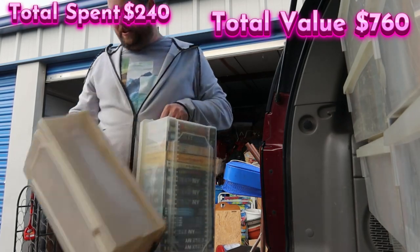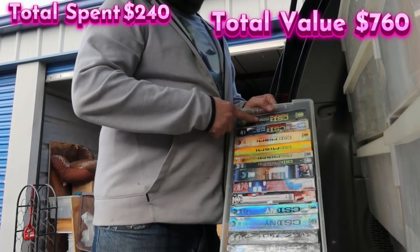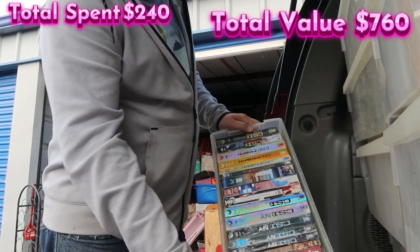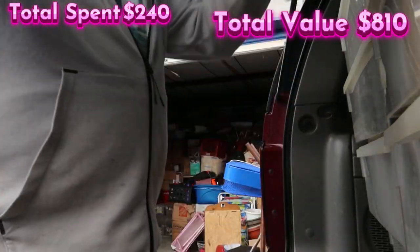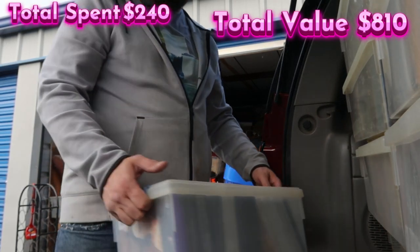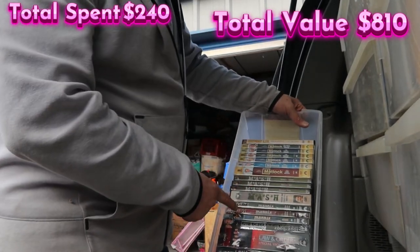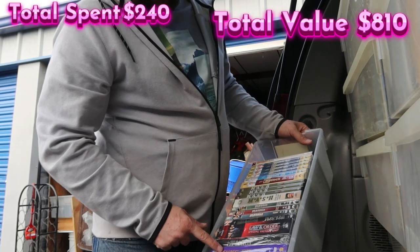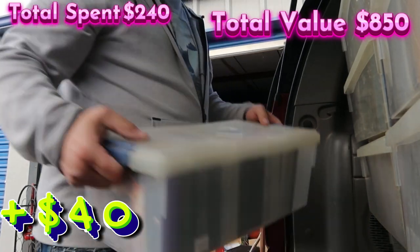What's that? That's an empty tote. We don't want empty totes. But we do want CSI Miami, CSI New York, Dragnet. Most of them are new. Most of them are freaking new. We have Matlock, MASH, Mannix, Law and Order, more Kung Fu, new on the Kung Fu, baby.